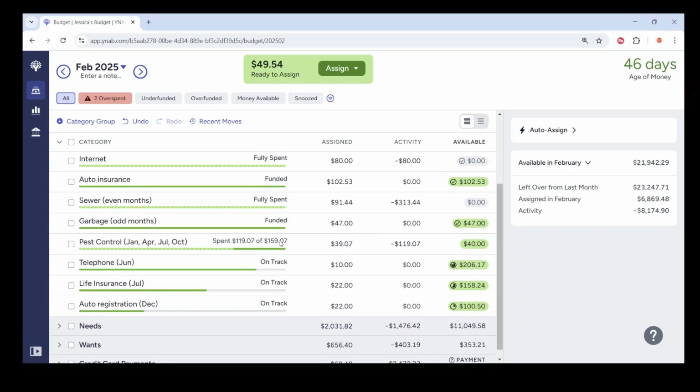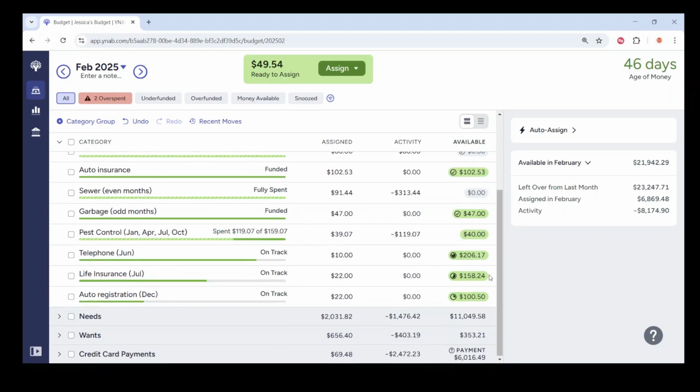Pest control, I have a quarterly service come, and then telephone I have annually through Mint Mobile, and then I have a life insurance policy. It's a term life insurance policy to protect my kids if anything were to happen to me. And then every year I have a car registration fee.